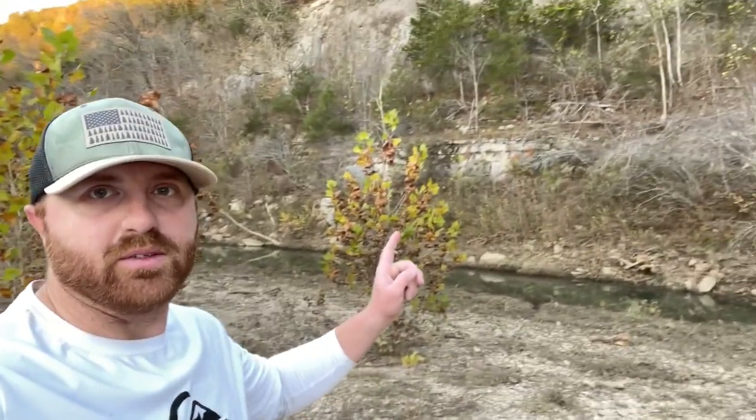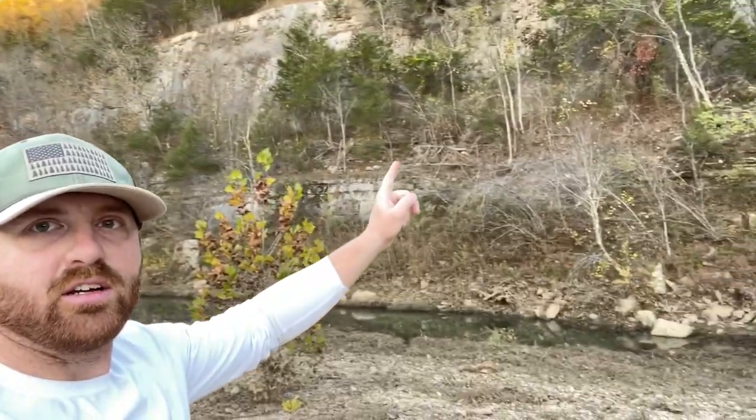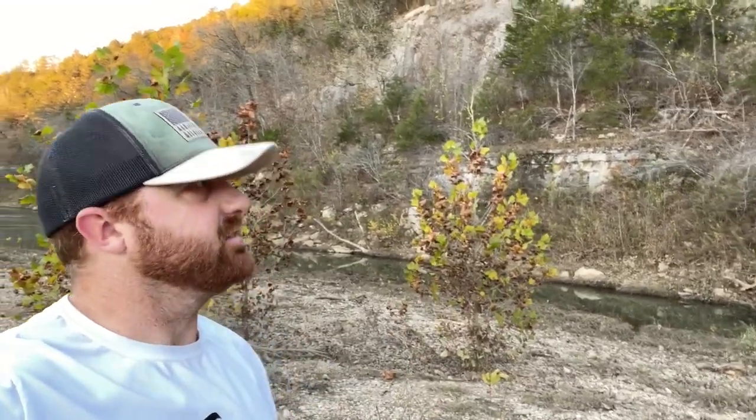Well, that was pretty cool. There was a deer. I couldn't tell if it was a buck or a doe coming along this ridge here between the two bluffs. And I guess it finally saw me or heard me and spooked the opposite direction. Can't tell in the video clip, but maybe you caught the glimpse of the white tail.